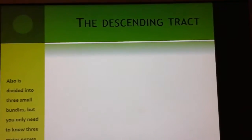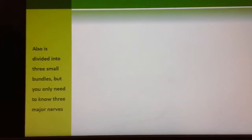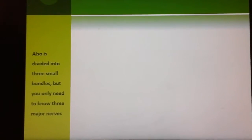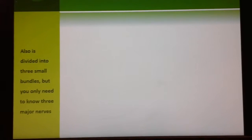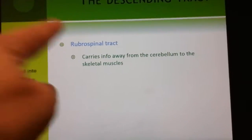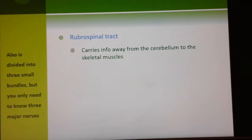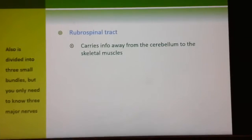Okay. Now we have the descending tract. Okay. The descending tract is going to be all motor nerves. It's also divided into 3 funiculi, a lateral, an anterior, and a posterior, but we're not going to divide them up that way. You just need to know these 3 major nerves. The first one is rubrospinal. Now notice in these, spinal is second, and the other spinal was first. So this lets you know it's going to the spinal cord. So it's coming from the brain to the spinal cord.